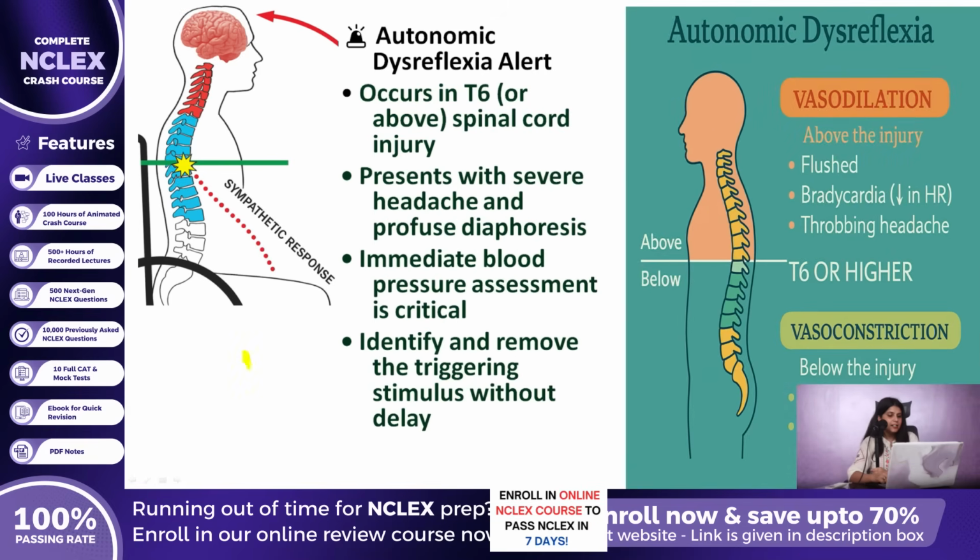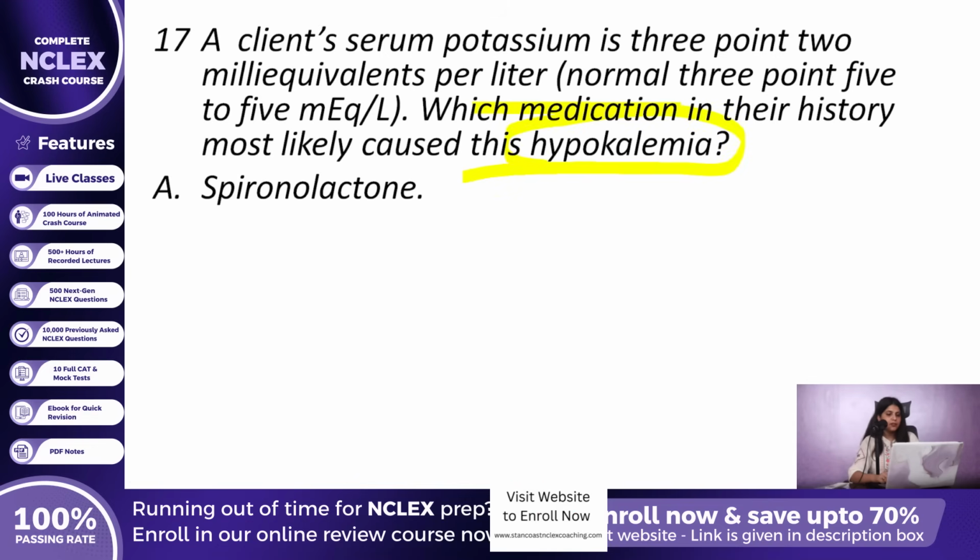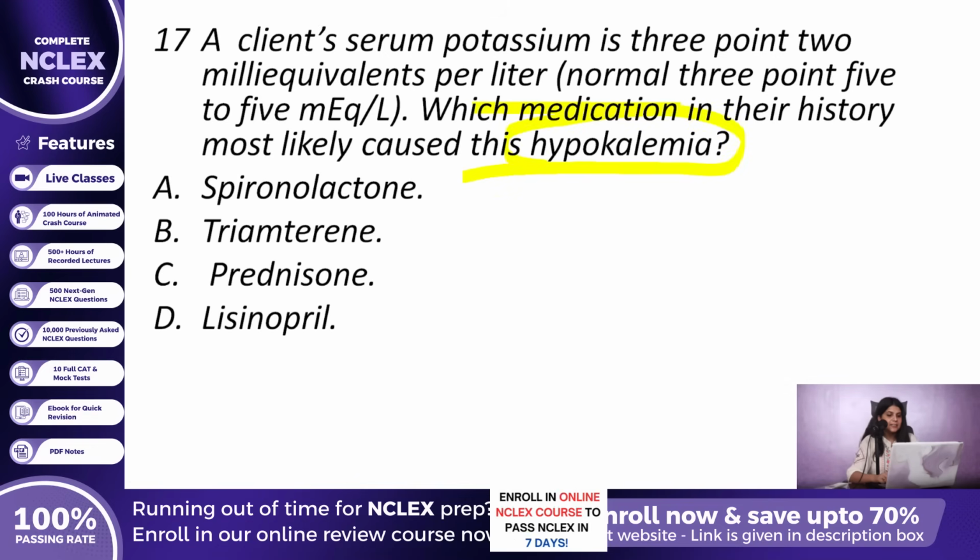stimulus. Finally, in question 17, a client's serum potassium is 3.2 milliequivalents per liter. Which medication in their history most likely caused this hypokalemia? Here are your options. A. Spironolactone. B. Triamterene. C. Prednisone. D. Lisinopril. The correct answer is C.